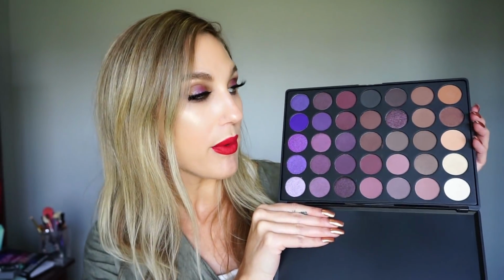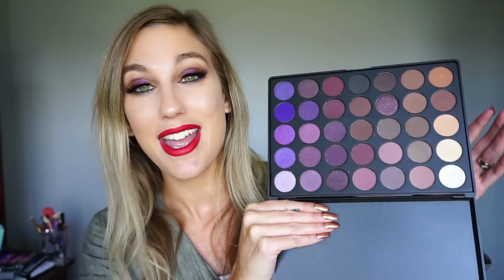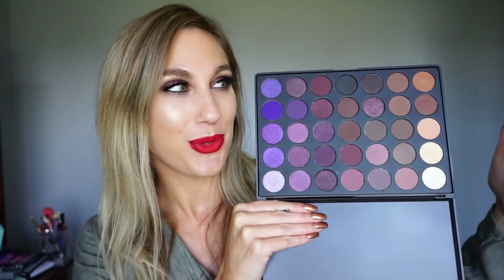I haven't had a chance to play with this one yet, but I can't wait to because I love purple. I have purple on my eyes today. I think purple and green eyes go so well together, so I'm so excited to have that palette.